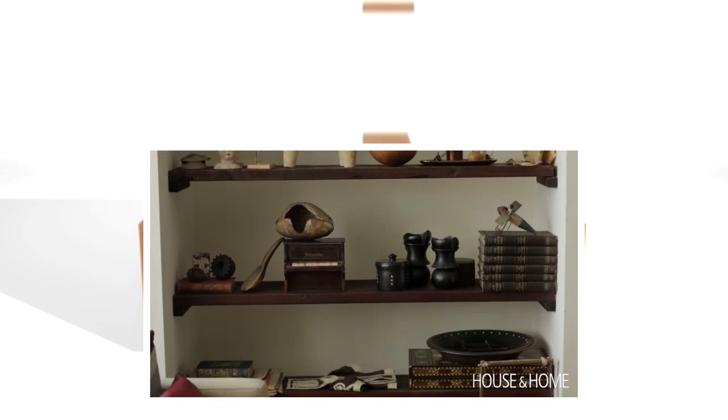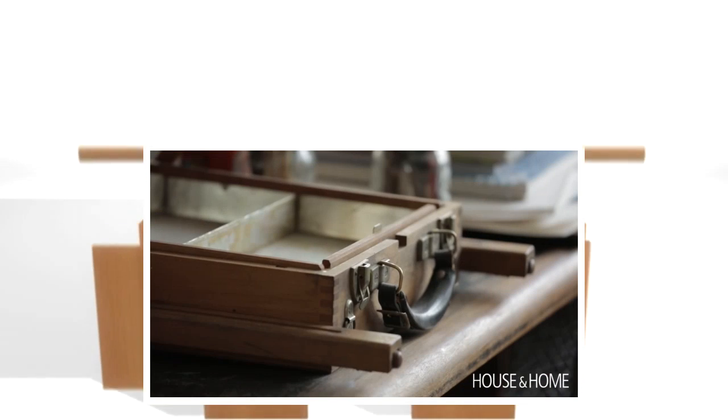Probably none of them are intentionally collections. We're always acquiring new things, moving things around. This ends up being one of the canvases and platforms that I can play with.